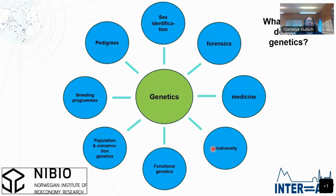Then we have things like functional genetics. There we are interested in understanding literally the task, the function of specific genes, which is often also related to medical approaches. Then we have population conservation genetics. I will talk about this in the next slide. And then we have, for example, breeding programs. Also this I will talk about in our example here from the station.